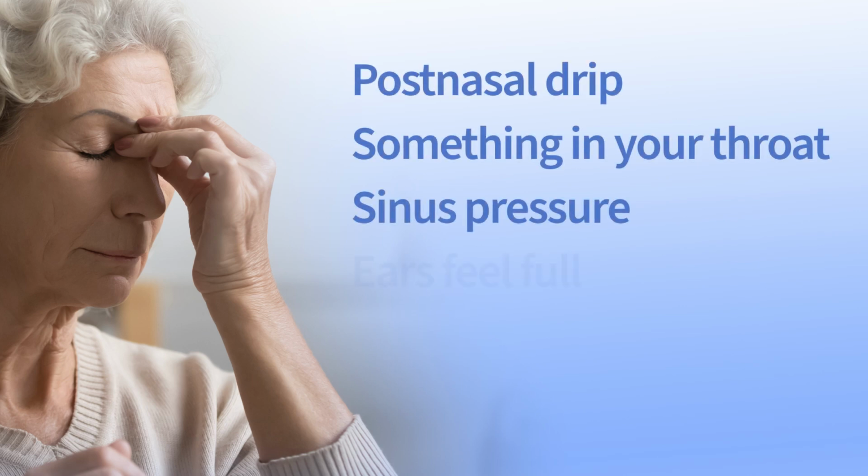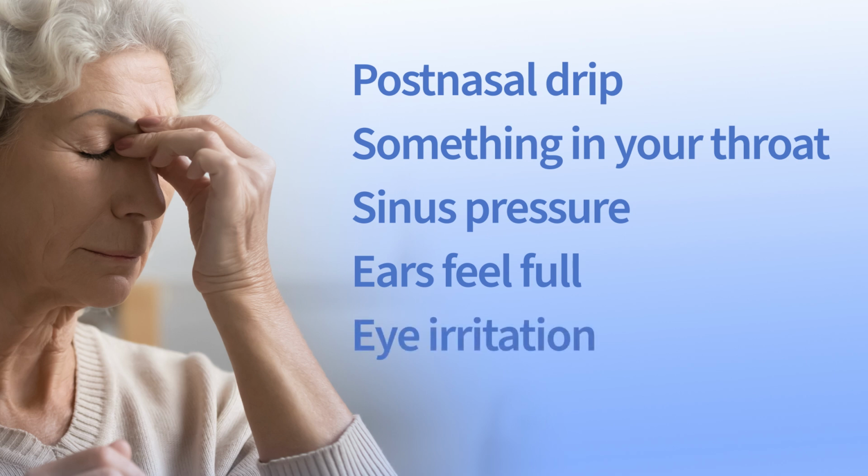I use the neti pot for anything where you have postnasal drip, if you feel something caught in your throat you can't swallow down, if you have sinus pressure, if your ears are full, if your eyes constantly have mucus in them or are dry, because all of those structures, your ears, your eyes, and your throat, are all connected to your nose. So if you fix your nose or treat your nose to teach it to work its normal nasal physiology, then all of those areas will improve, even if you weren't expecting them to improve.